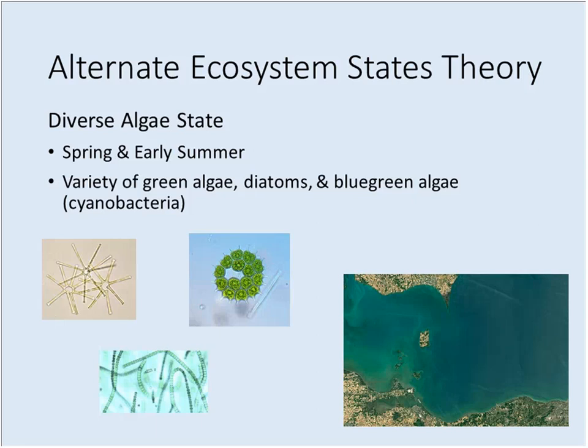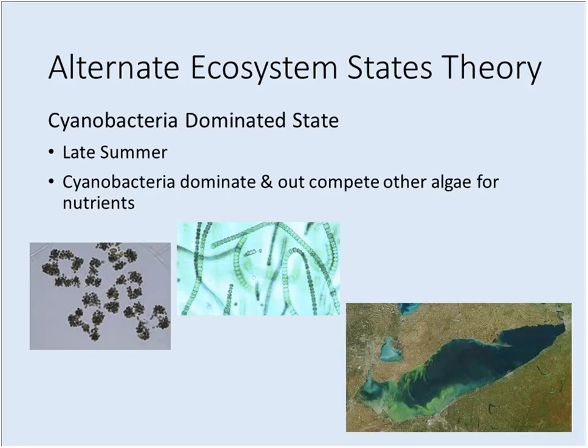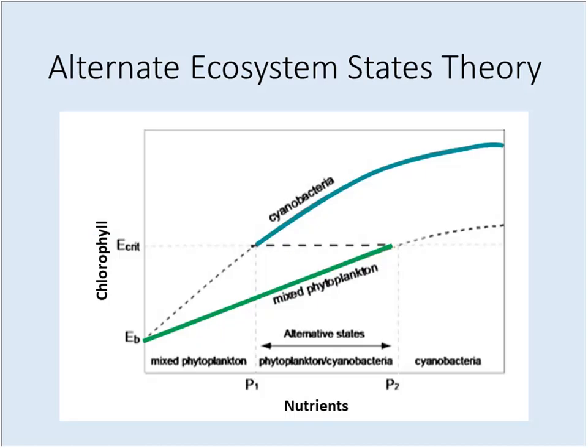And in the case of Lake Erie, we have this mixed phytoplankton or diverse algae state in the spring and early summer. That can consist of a variety of green algae, blue-green algae, and also diatoms. Then throughout the summer, as we get more inputs of nutrients from large rainfall events and from agriculture runoff of pesticides and fertilizers, we can see that cyanobacteria will begin to dominate the blooms within Lake Erie. This is because they are better competitors for light than other algae species.